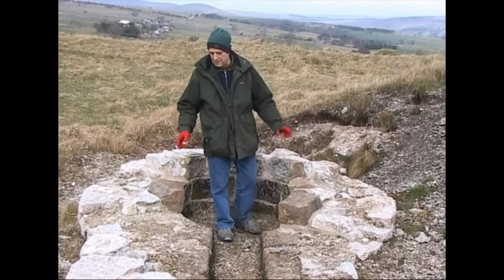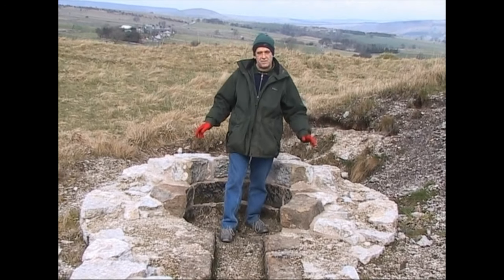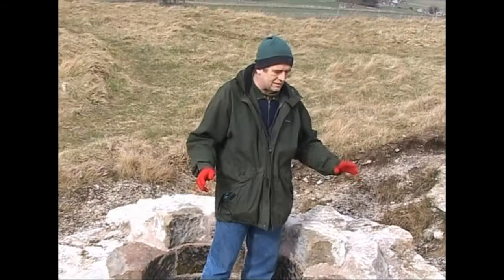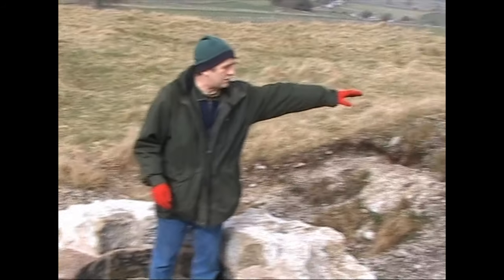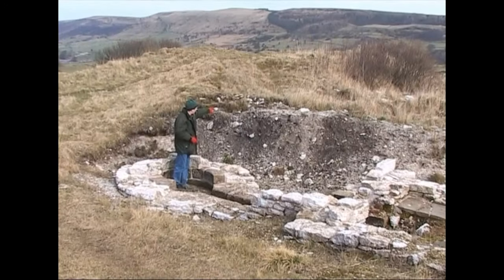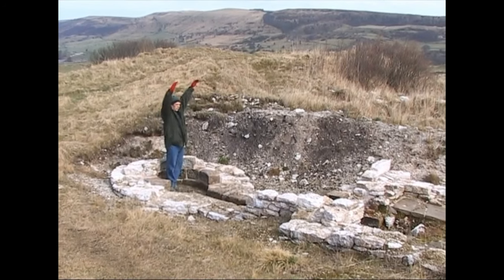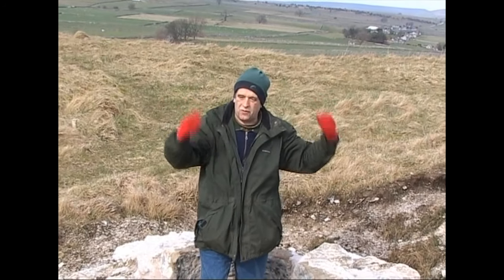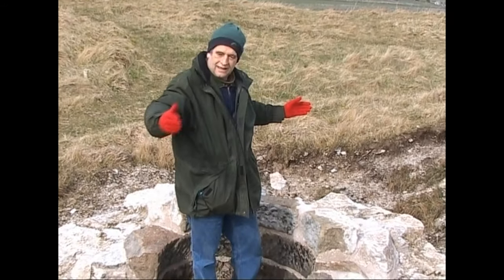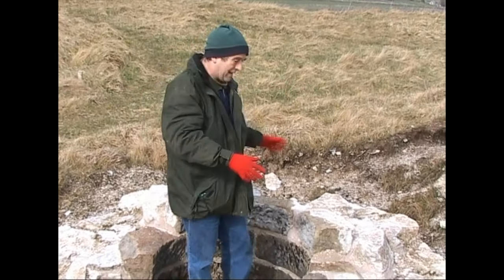I'm standing now in the base of the chimney. This is the chimney you can see in the old photograph we've got of the site, taken in the early 1900s. Before we started digging here, there was this mound of material from the 20th century reworking of the site way up above my head here. And we knew from the old Ordnance Survey map that there was a chimney somewhere around here, and we dug in several places before we actually found it.